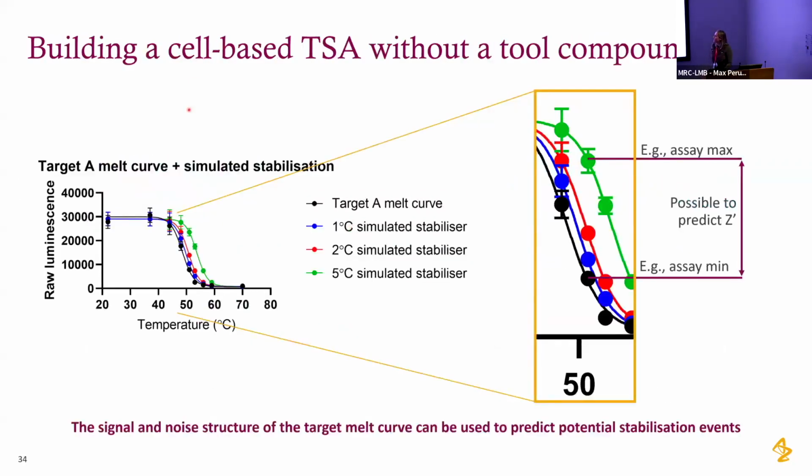So how we do this is we do some simulations in Prism. We first perform a melt curve on the automation. So we try to collect as many data points as possible. So what we'll do is we'll set 10 plates up with just DMSO in, and then each of those plates will be put through the assay, but at a different temperature, so we can build our melt curve. And then we put this data into Prism, and we can plot a Boltzmann, and then we can apply a right shift to the Boltzmann to the Tm, say for a 1 degree, 2 degree, 5 degree stabilization event. And this will allow us to get a prediction of what our assay window might look like at a given temperature.